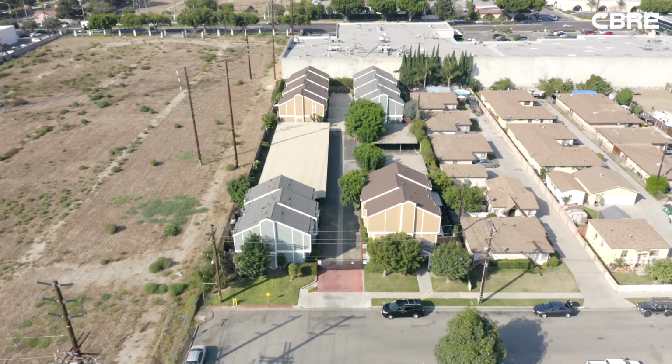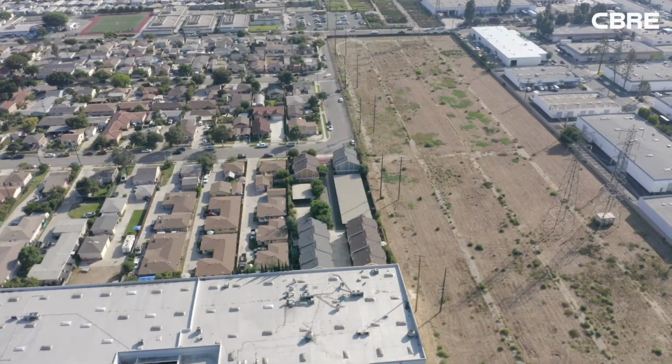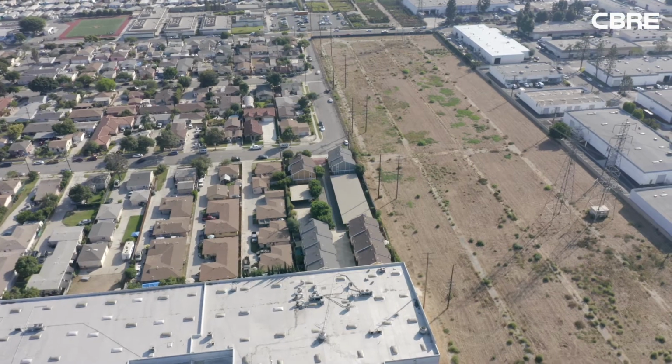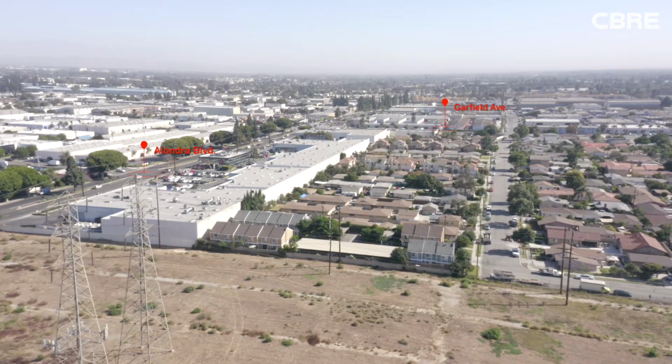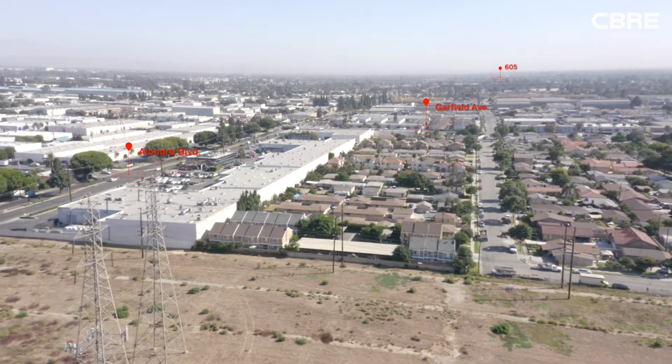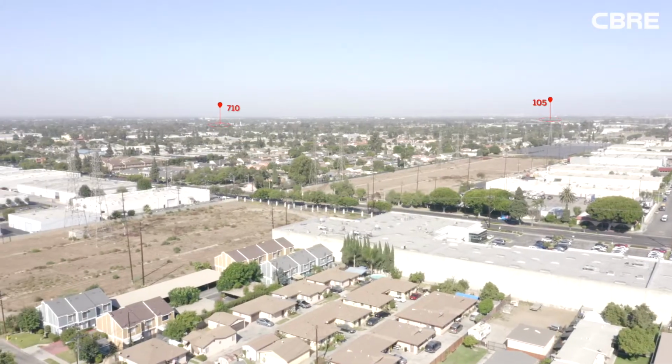The subject property is located within a residential neighborhood on a quiet street. Major thoroughfares are Alondra Boulevard and Garfield Avenue. You have close proximity to major freeways: the 605, the 105, 710, and the 110.